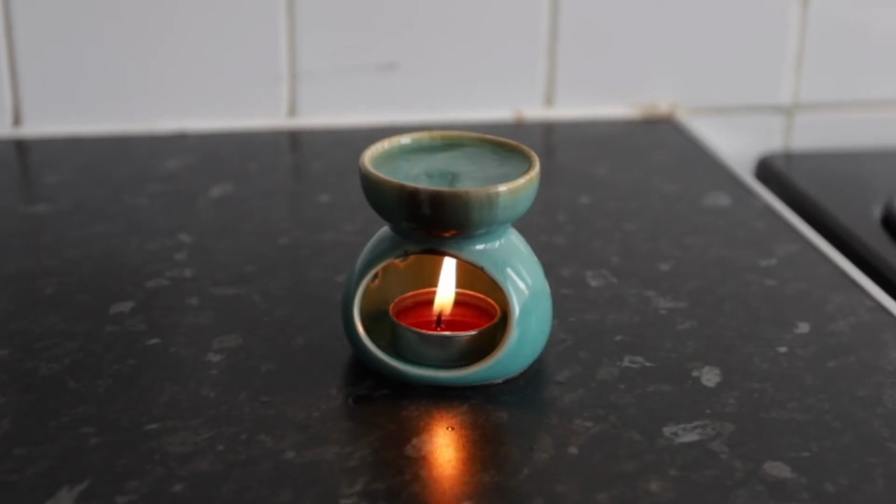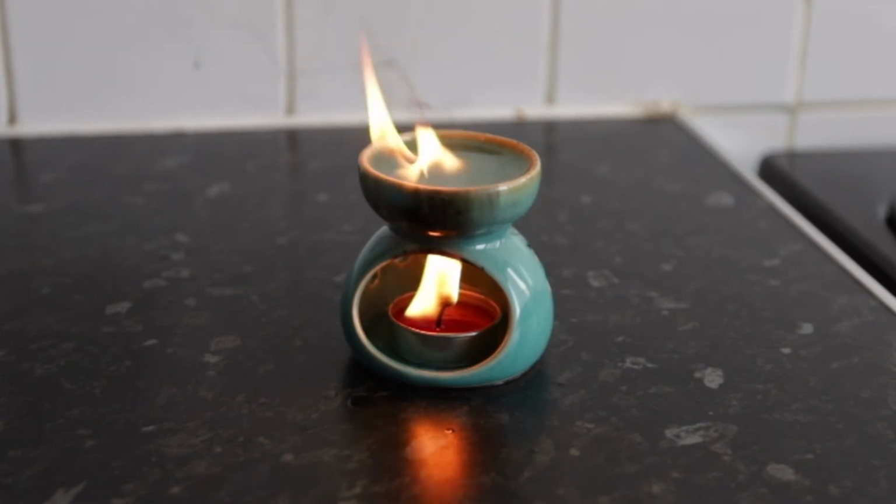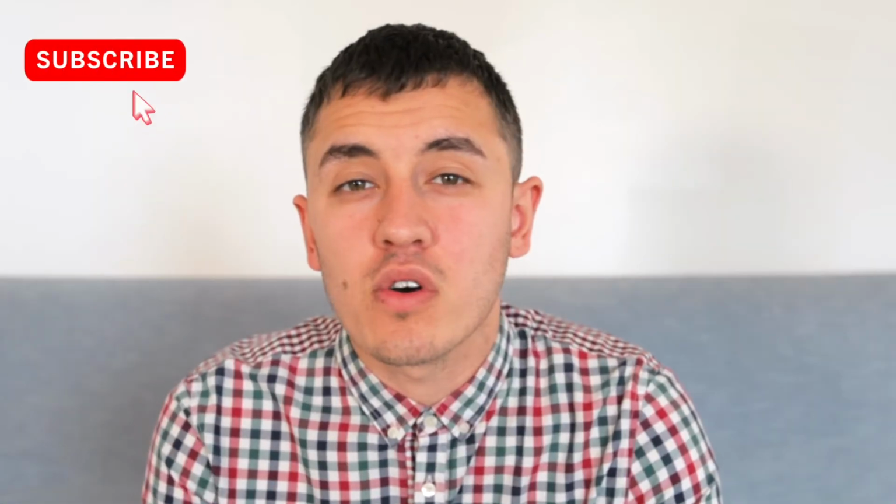As discussed in one of our previous videos, using too much essential oil can cause the oil burner to set on fire. And whilst most people use an essential oil burner for the health benefits that they provide, sometimes it can have the opposite effect. Using essential oils for too long can cause headaches, and if you suffer from asthma, you should be cautious because it can trigger an asthma attack.